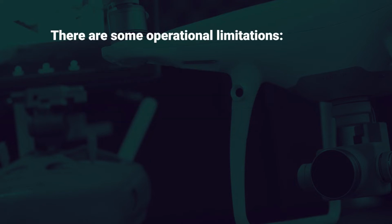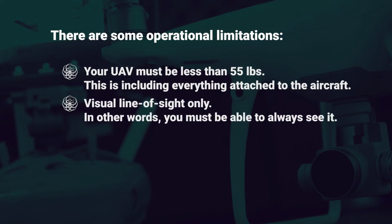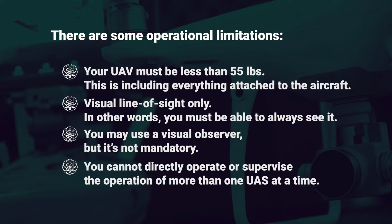You also have operational limitations. Your UAV must be less than 55 pounds. This is including everything attached to the aircraft. Visual line of sight only. In other words, you must be able to always see it. You can use a visual observer, but it's not mandatory. You cannot directly operate or supervise the operation of more than one UAS at a time.